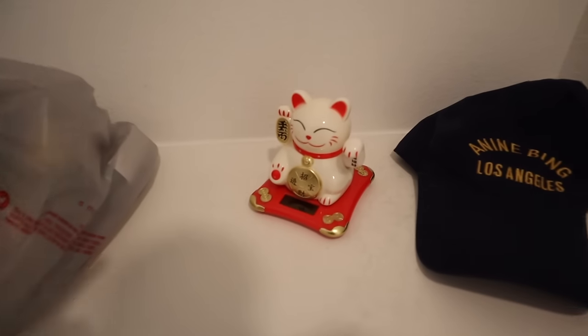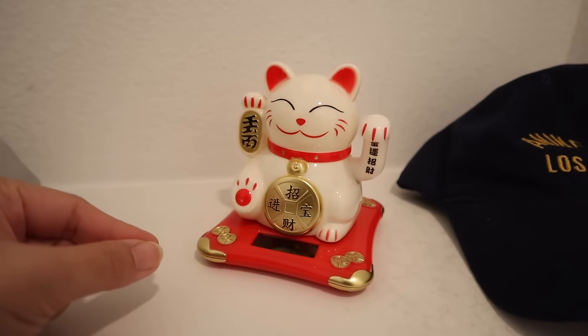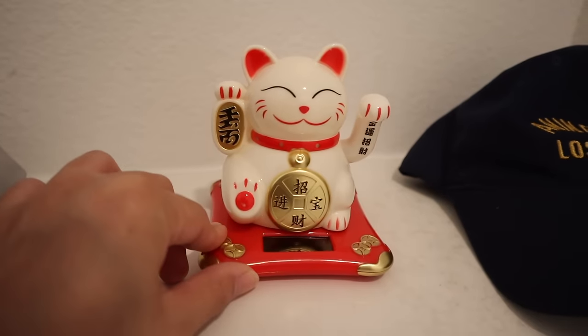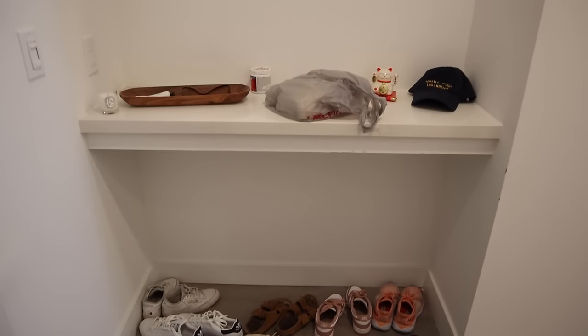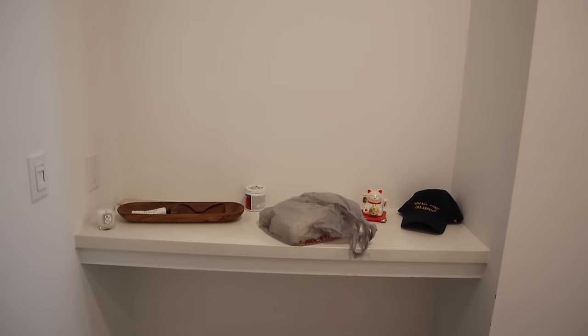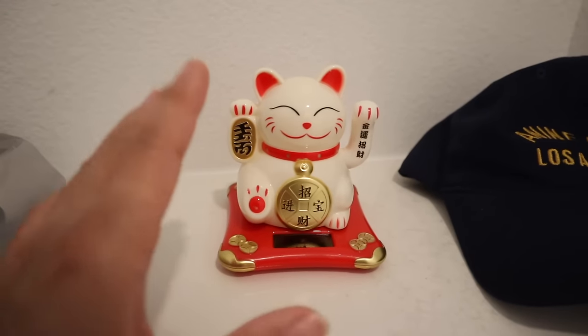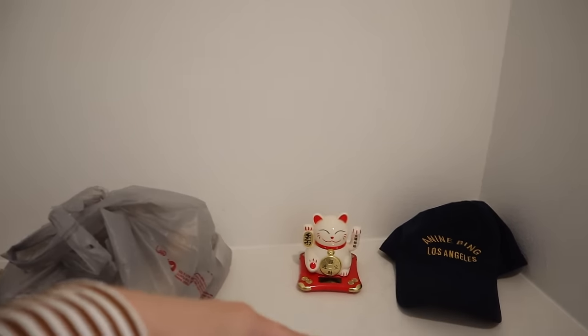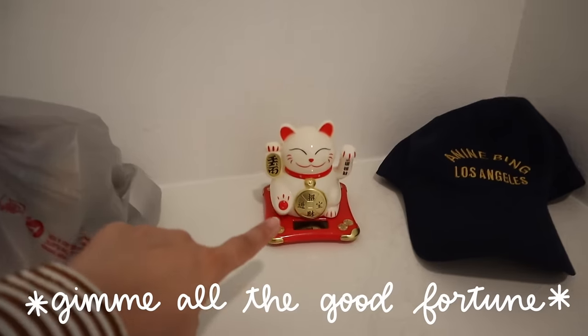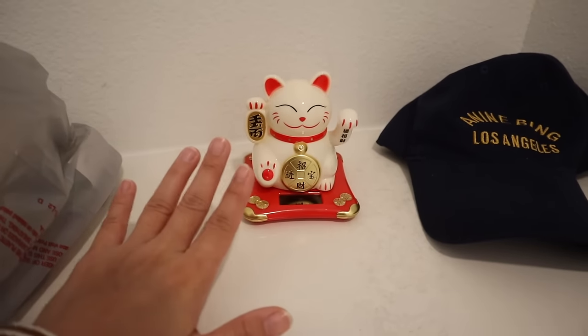I have to show you guys literally the cutest little lucky cat. My mom actually bought this for us when she came the other week when she was staying with us. She thought our house was missing something special, so she bought this for us when we were visiting Little Saigon, and she actually got like a big golden version for their salon. So now we both have little lucky cats, and I just love it so much. It just makes me happy every time I look at it.